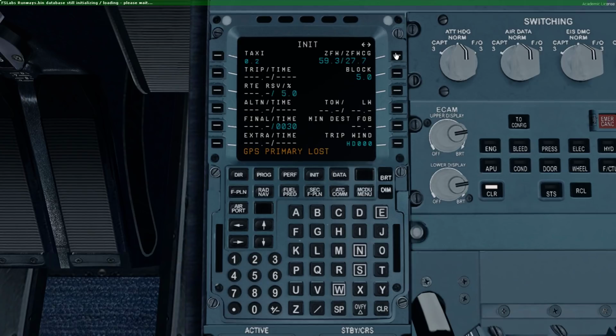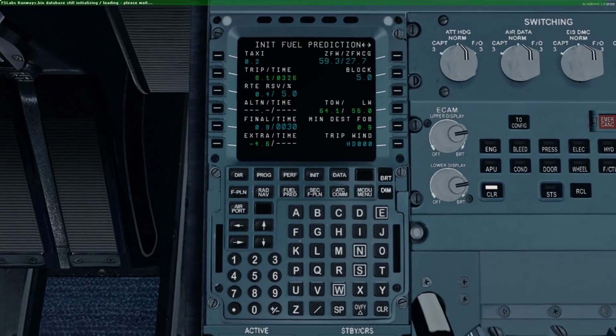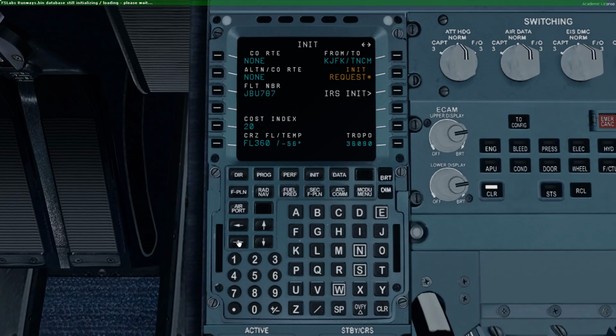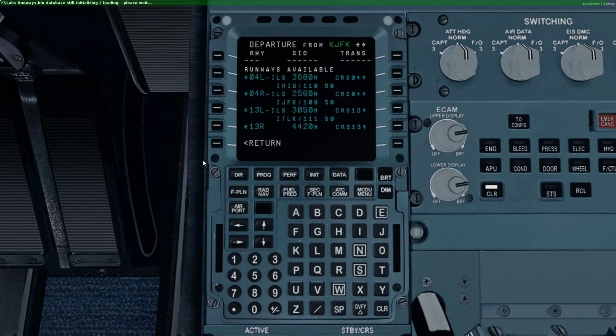Zero fuel weight can go in, and block fuel was 13.9, wasn't it? So that can go in. That did not do a 13 for some reason. There we go. That's all set up. And we go to the flight plan, do the departure. So we're doing a 3-1 right departure.